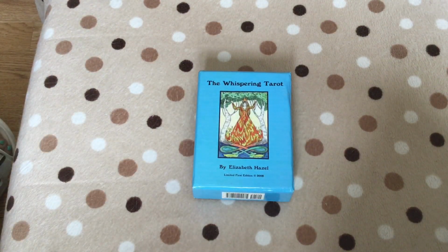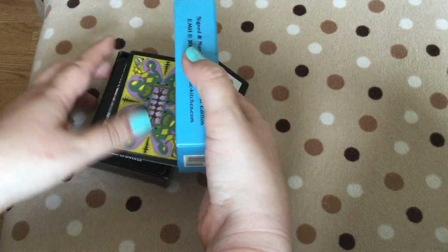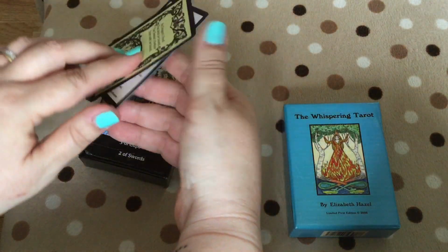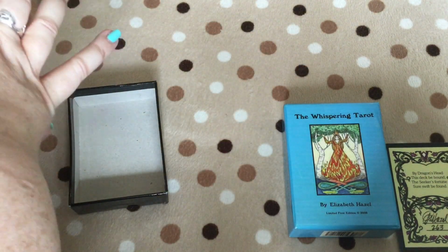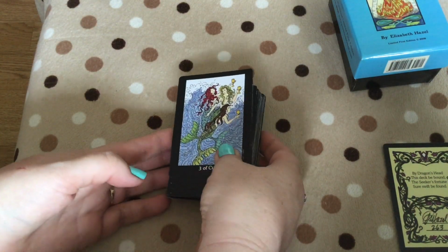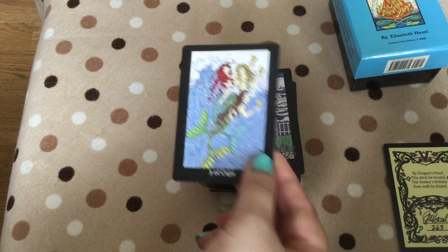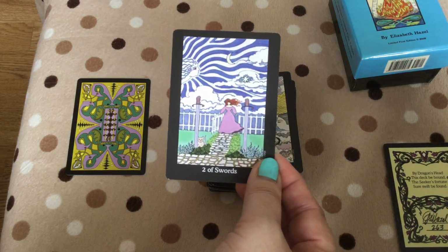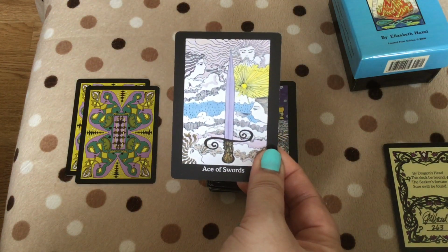The first one is the Whispering Tarot by Elizabeth Hazel. This was a limited first edition in 2008, so this is now out of print. It does come, I think, with a signed card. But I just love this little deck. Because it's small, I could just imagine it as something you might find in a little corner of an antique shop, maybe in a cabinet in an antique shop. It's just because it's these little cards.